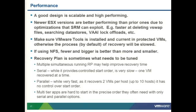Performance recommendation. Use new versions of ESX. Use the most recent one that you are comfortable with and that is supported, because it will actually affect things like the speed with which we can do a recovery. For example, deleting vswap files. We can't have the old vswap file there when we mount it and run it on the new side because it's going to contain invalid data.